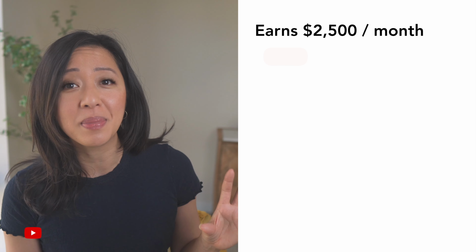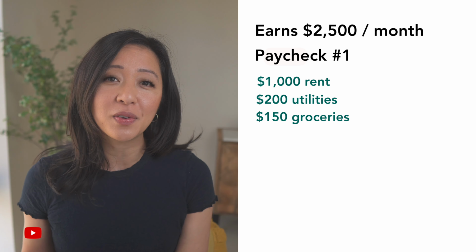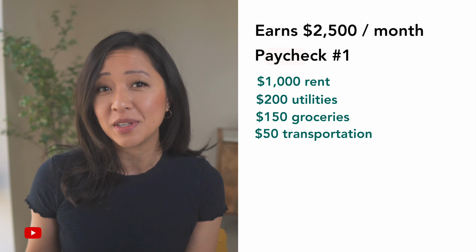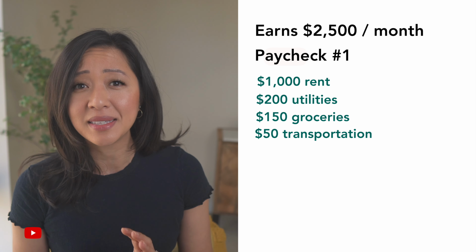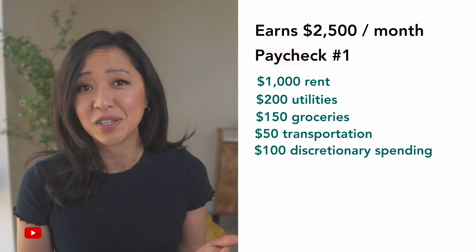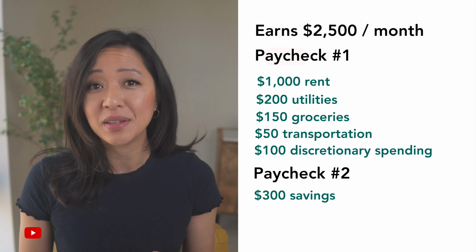He creates separate budgets for each of his bi-weekly paychecks, allocating $1,000 for rent, $200 for utilities, $150 for groceries, and $50 for transportation for the first paycheck of the month. After covering these essential expenses, he's left with $100 for discretionary spending. On his second paycheck, he allocates $300 for savings and $200 for dining out and entertainment. This method helps him ensure that he always has enough to cover his bills and provides a clear view of his discretionary income.